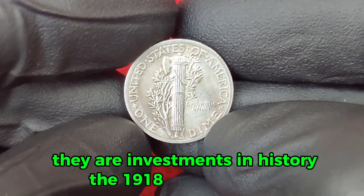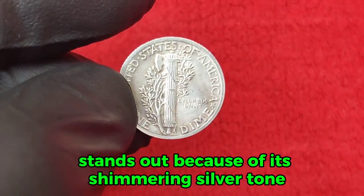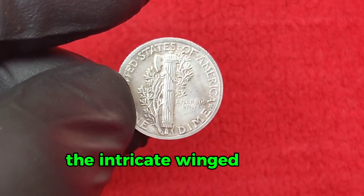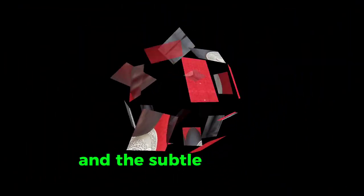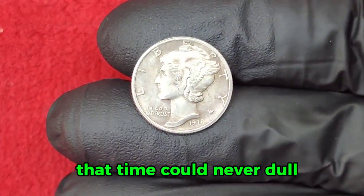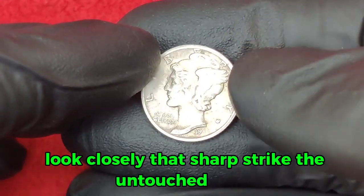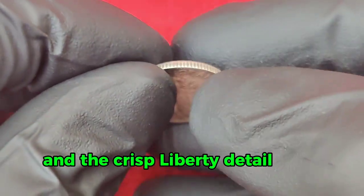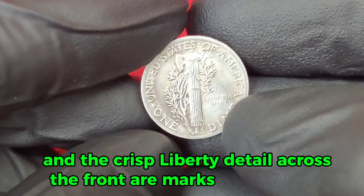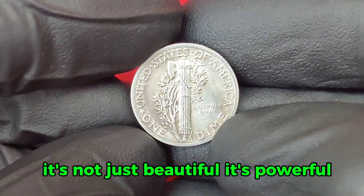The 1918 Mercury dime stands out because of its shimmering silver tone, the intricate winged Liberty design, and the subtle texture of uncirculated brilliance that time could never dull. Look closely. That sharp strike, the untouched shine, and the crisp Liberty detail across the front are marks of perfection. It's not just beautiful, it's powerful.